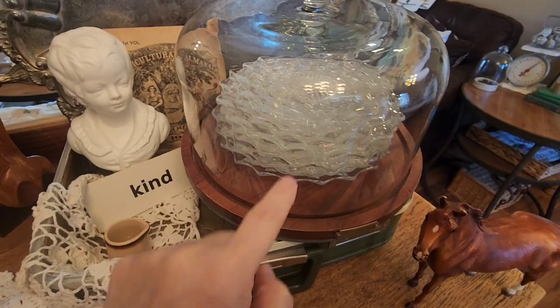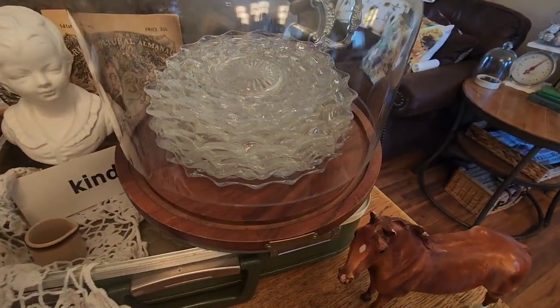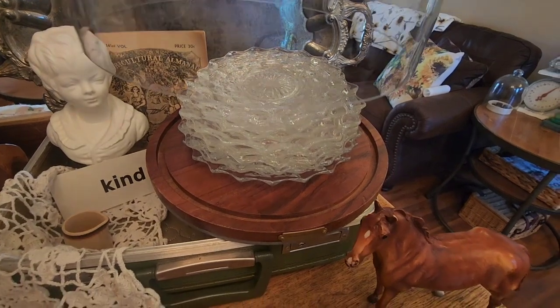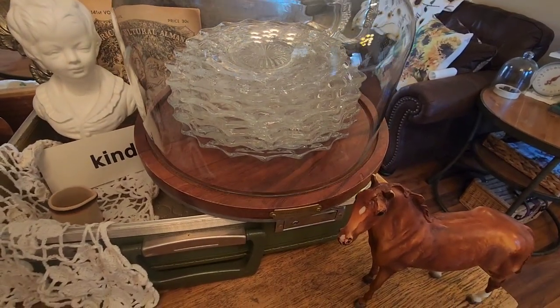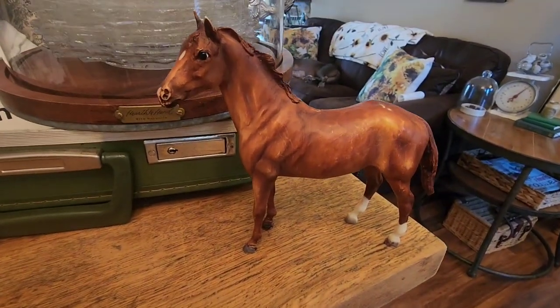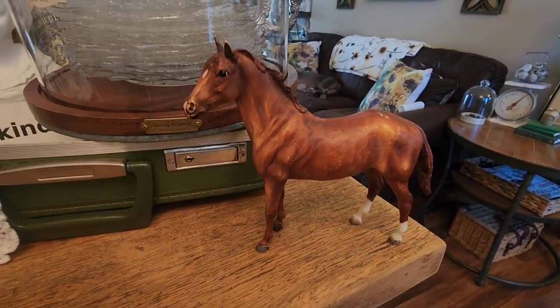These are all thrifted, these plates here. And it's just a Hearth and Hand cake plate. And there's a little horse that I thrifted this week.